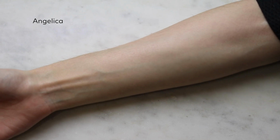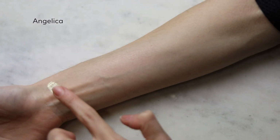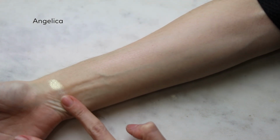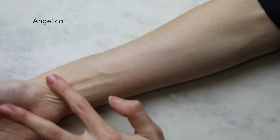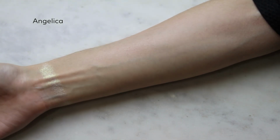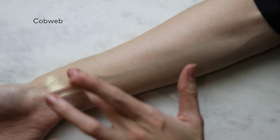This is Angelica. It's like a warm champagne shade, almost gold, I would say. I think this one used to be a face highlighter and they made it into a single eyeshadow because it works both ways. Okay, this is Cobweb.